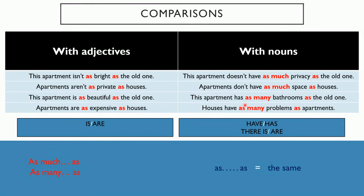This apartment has as many bathrooms as the old one. If you say as many as, that means that they had the same amount of bathrooms. For example, in the old one you had 3, and in the new one you have 3 too. And the last one, houses have as many problems as apartments. In houses and apartments you have problems, so there is no difference.